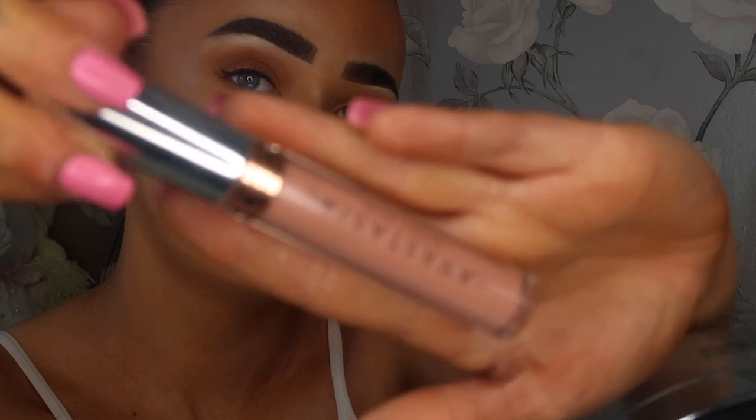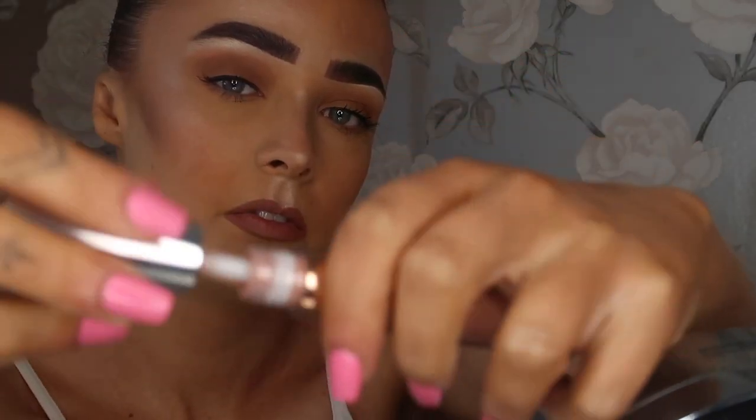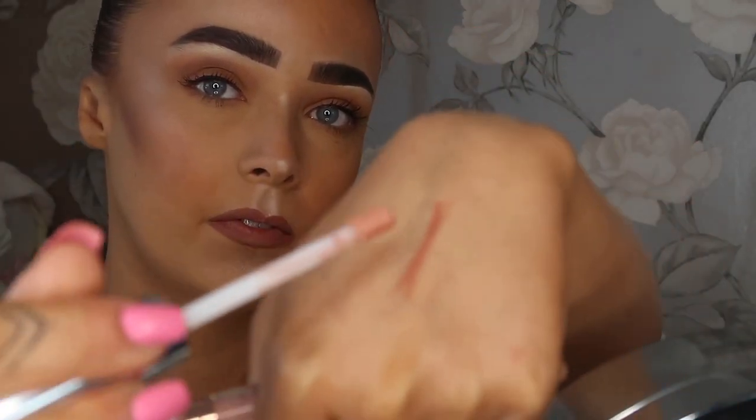The last step is then liquid lipstick. This is one from Anastasia Beverly Hills. It is a really light colour, but I think that it does complement the lip liner really nicely. I do only apply a little thin layer and not even all over the lips. And then I do normally take my finger and blend it in just to make sure that it's all blended. This is quite a light colour, so if I do use my finger, it does help to blend in with the lip liner.